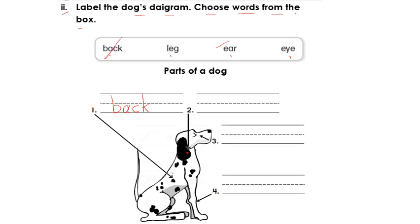It's good practice to cross out the words that you use. This will make your work easier to remember. Number three, what is this on number three? So this is an eye. Cross it. And finally, number four, what is number four? This is a leg. This is the last word. Please remember, when you are doing the test, make sure you write the letters between the lines properly. Let's move on.